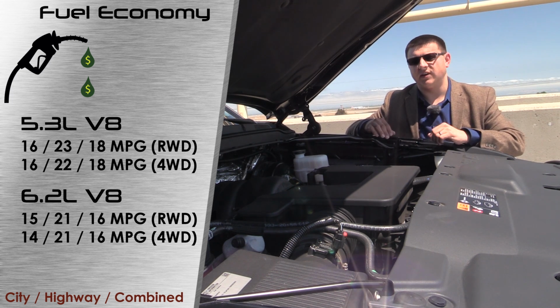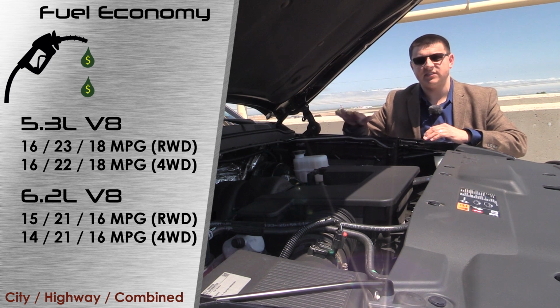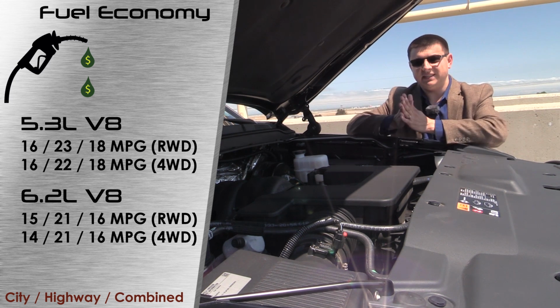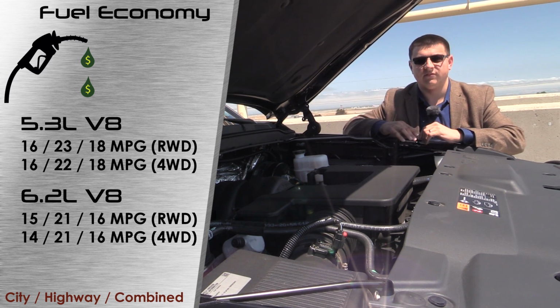The available 4-wheel drive system in all of these vehicles is essentially the same as you'll find in the Chevy Silverado line of pickup trucks. Our particular model here has a 2-speed transfer case with a 4-high, a 4-low. Those are both with the front axle and the rear axle completely connected to one another, so it should only be used off-road only.